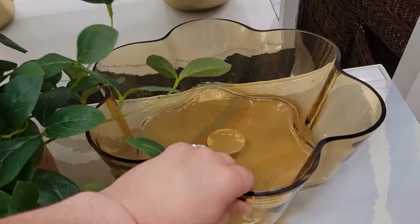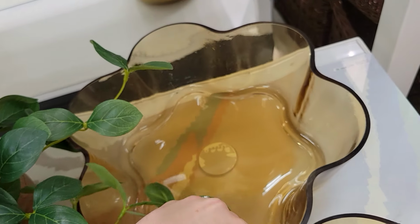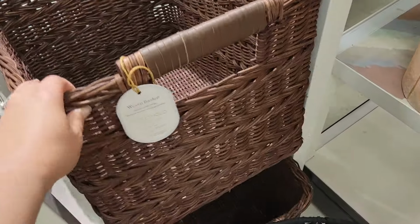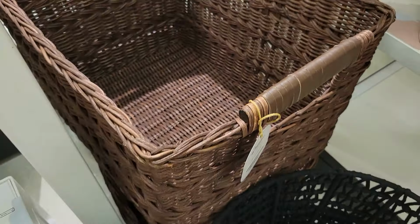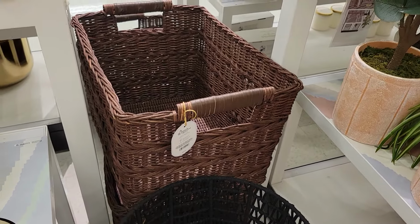Here's another clearance piece. This could work for fall for sure, and it's 50% off at my store right now. I'm showing a bunch of the clearance stuff because it's all sprinkled in with the fall. Here is a new basket from the collection. It's $50, which I guess that's a fair price. It's a pretty decently sized basket, but I don't know, it just seems super expensive to me.